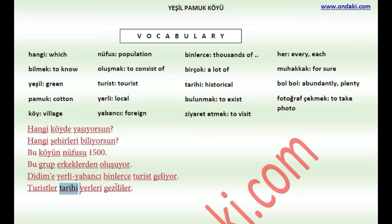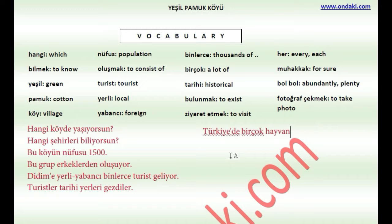Tarihi yerleri gezdiler. So the tourists sightseed the historical places. And bulunmak means to exist. So for example, Türkiye'de birçok hayvan türü bulunur. Tür means kind, species, type. So Türkiye'de, in Turkey, birçok, a lot of, hayvan, animal, tür, species, bulunur, exist. So in Turkey, a lot of animal species exist. Okay, so bulunmak means to exist.